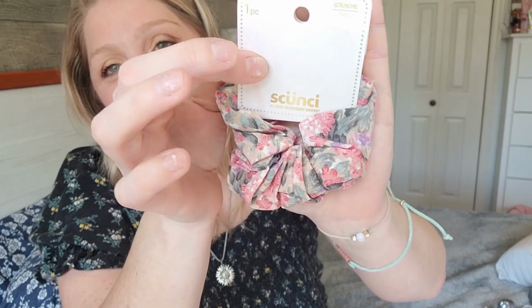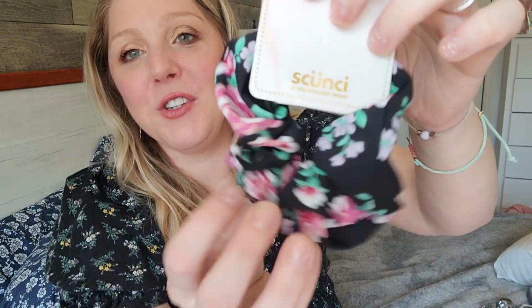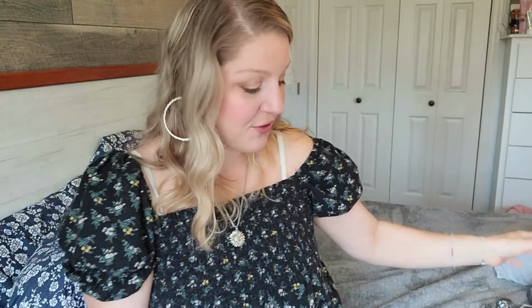All right, and then I also picked up a couple hair items. I did get a couple of these little scrunchies. This one is the first one that I found. Anything with a floral print, I'm all for it, and I like the colors of this one. And then they also had this one, which is also floral with the black. I love having these to just throw on my wrist, and then I have them for work.